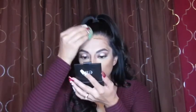And then I like to work the contour shade on my forehead with the bigger end. Okay, and then I'll take the same banana powder from Colourpop and just put the flat side in, just to bake a little bit underneath my contour.